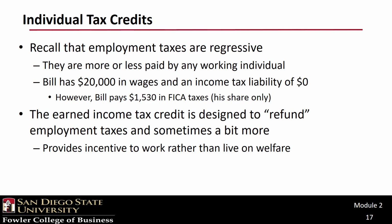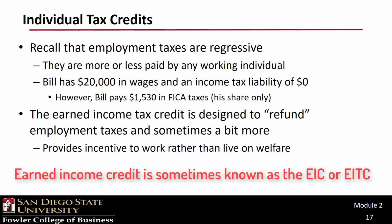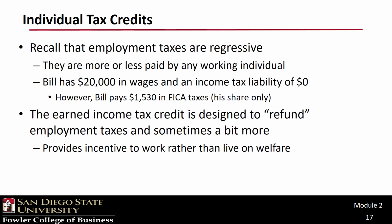Our next credit is the Earned Income Credit. Recall that employment taxes are generally considered regressive. Even a low-income taxpayer will pay employment taxes, or they're sometimes known as FICA taxes. The Earned Income Credit is one of the credits designed to give back employment taxes for low-income taxpayers, and is a welfare program inside our tax system.